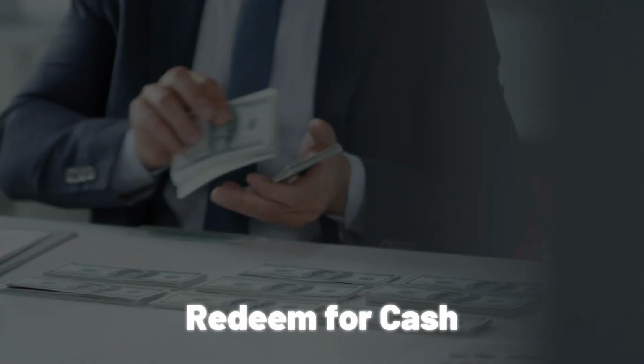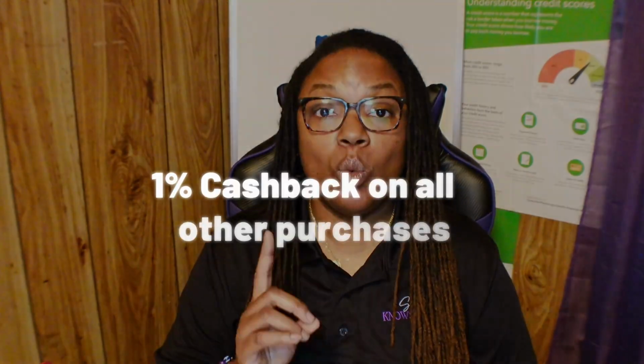Now, once you get that cash back, it's up to you what you want to do with it. You can redeem it for cash as a direct deposit. You can also redeem it as a statement credit. You can get it as a gift card. You can also link it to your Amazon.com account, and you can use that cash back to purchase items off of Amazon.